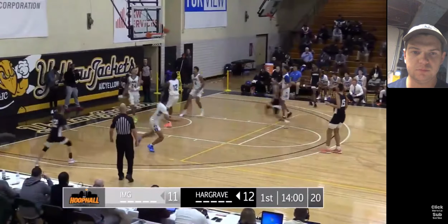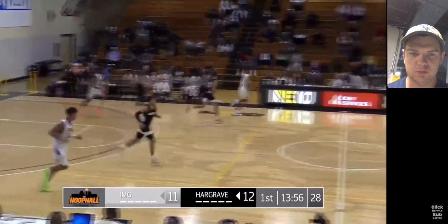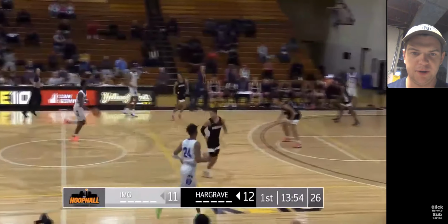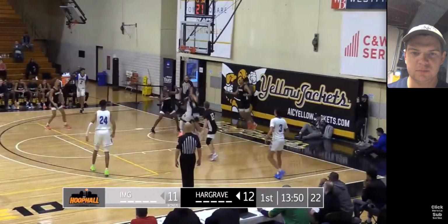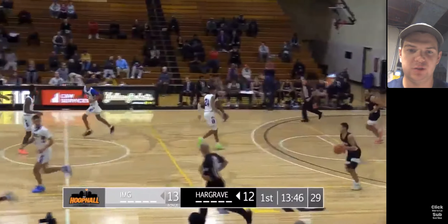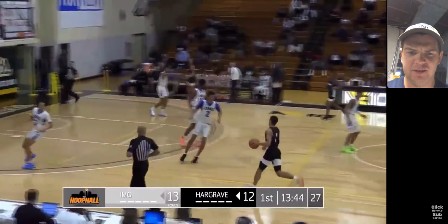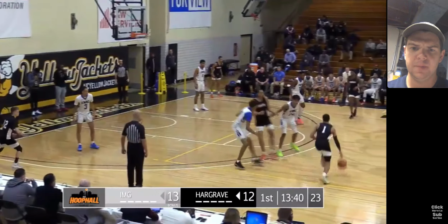There's a miss. Looks like we're going to get the ball to... Nope, this guy's just going to take up the floor. Martin's on the left wing right now. Again, it's a lot of one-on-one action. It's pretty up and down, which is fun to watch at times. And again, Martin Jr. can really just get up with the best of them in this class.